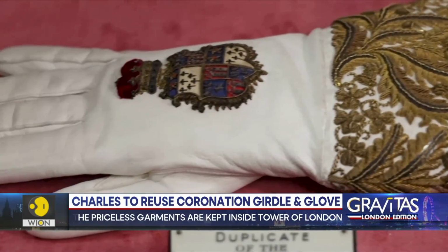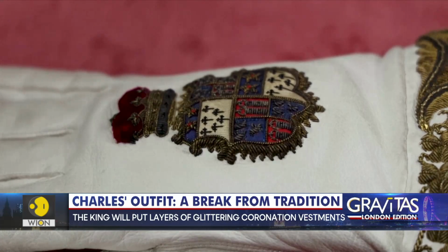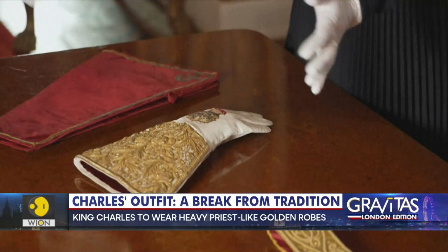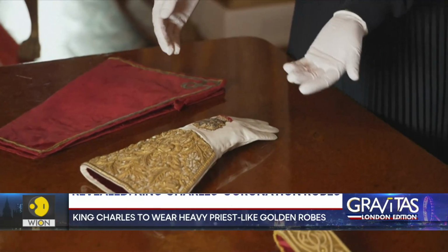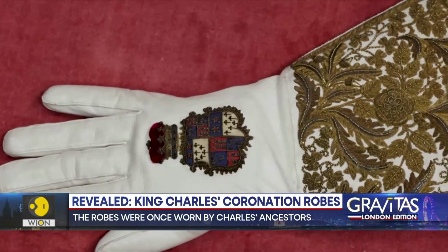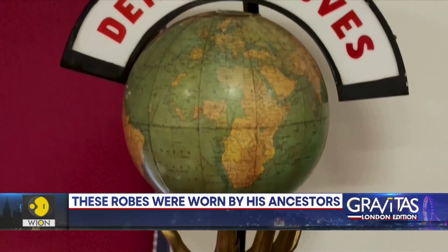The glove and its duplicate were made by Dents with embroidery by Edward Stilwell and Company. The original glove, the one Charles will wear, has been kept in the royal collection, while the identical duplicate is in Dents Museum on loan from the Worshipful Company of Glovers.